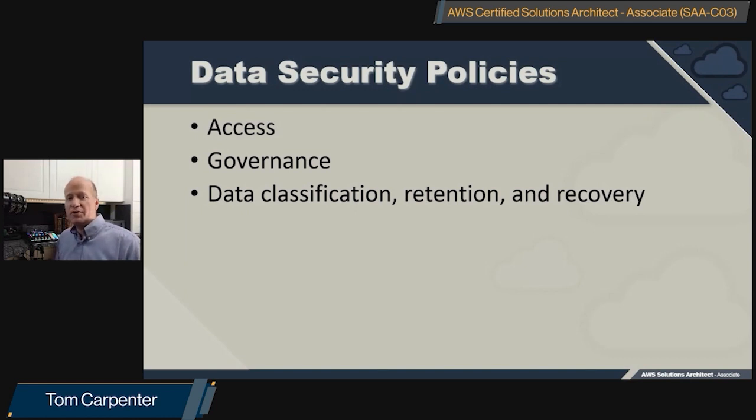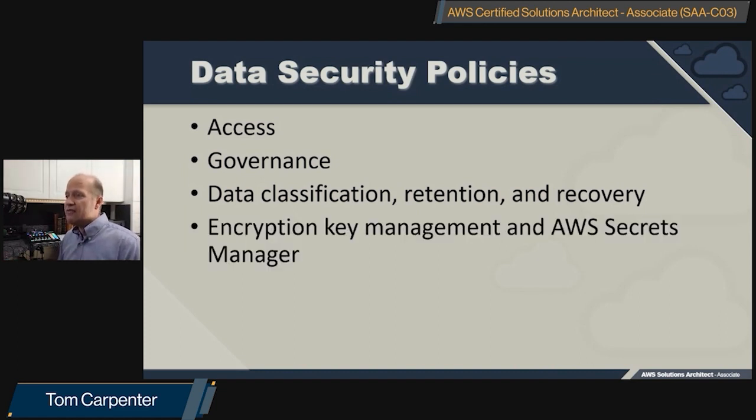So retention procedures define how you're going to make sure you're keeping that data, backing it up if you need to. And then recovery procedures is how do you go about that recovery? How do you go about getting it back if a database is lost or just some portion of the database is lost? Then you have your encryption key management and AWS Secrets Manager.